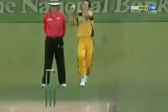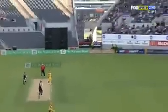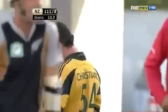Well, Dan Christian did everything right here. He bowled it wide of off stump. He saw McCullum. Look at the way he's reversed it over the top of Haddin. Where can you bowl to this man? That's just crazy. Can't put a fielder down there. Oh.